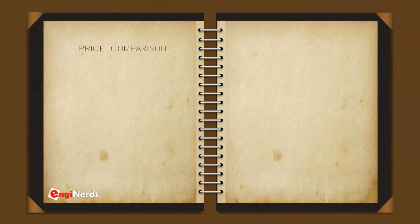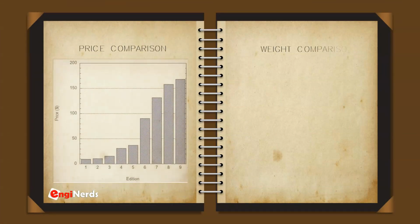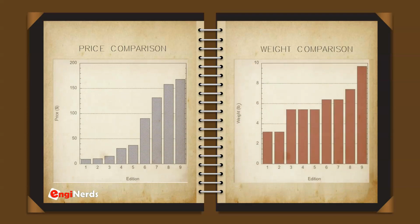Here is the price comparison, as well as the weight comparison of all the editions of Perry's Chemical Engineers' Handbook.